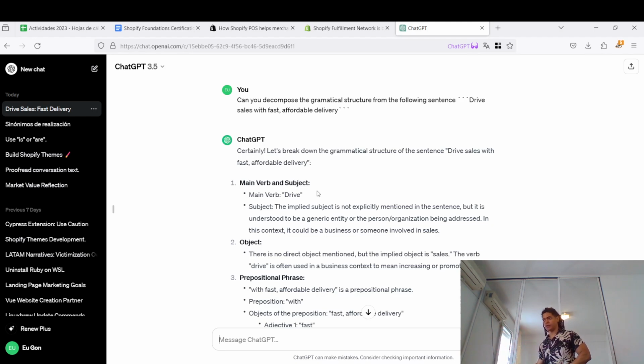Okay, drive sales with fast, affordable delivery. In Spanish, esto es conduce ventas rápidas con entregas acordes. Conduce ventas rápidas. Ah, okay. Lleva o lidera las ventas con una accesible y rápida entrega. Lidera las ventas con una accesible y rápida entrega. Exacto.